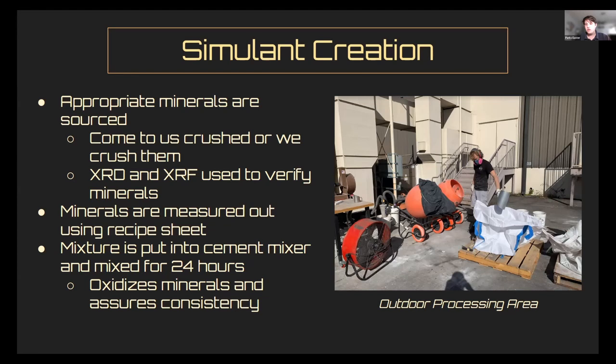Every time we get a new mineral source, we use XRD and XRF to verify the minerals and make sure there's nothing that would not exist on Mars in these minerals. These minerals are then measured out using a recipe sheet like you saw in the slide before, and that mixture is going to be put into a cement mixer and mixed for 24 hours. It's going to be mixed for 24 hours to make sure that the ferrihydrite and other iron oxides oxidize fully after they're crushed or ball milled, and also to assure consistency of mixture.